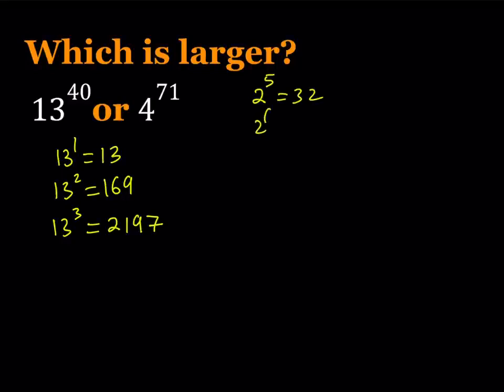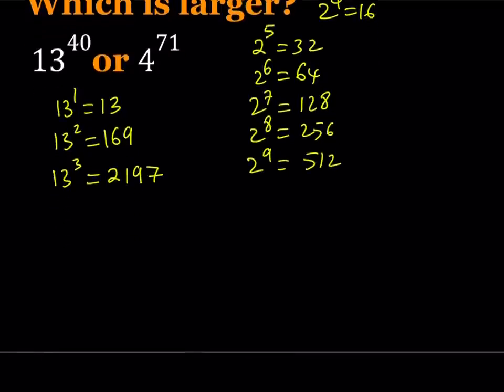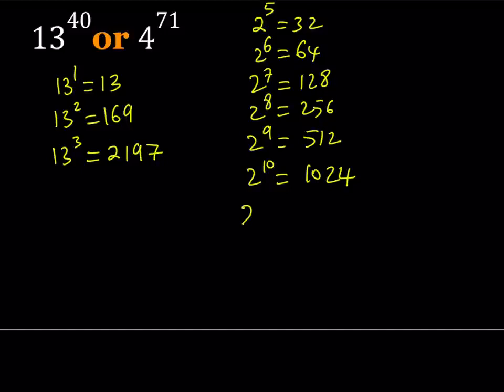It's 32, and then 2 to the 6th, you're just going to double it, 64. Now we're looking at 13, and you could also look at it this way. 2 to the 4th power is 16, so it's kind of close to 13. We could possibly use that. That's a possibility. But let's continue. 2 to the 7th power is going to be 128. 2 to the 8th is going to be 256. And 2 to the 9th is going to be 512. So are we getting closer to 2000 or 169 or 13? Let's check it out. 2 to the 10th is going to give us 1024. And when you double this one more time, you get 2048.